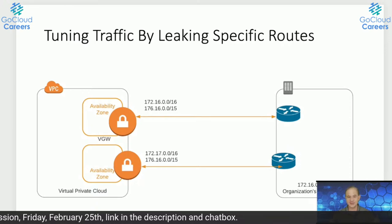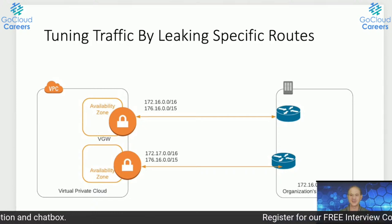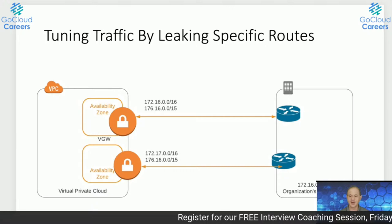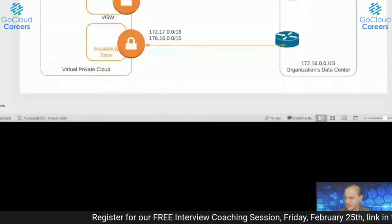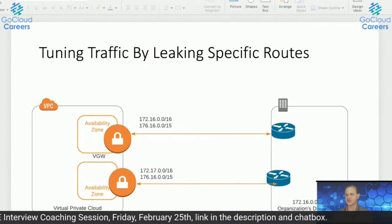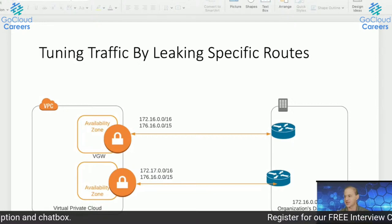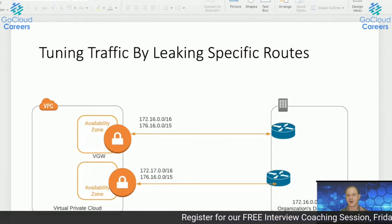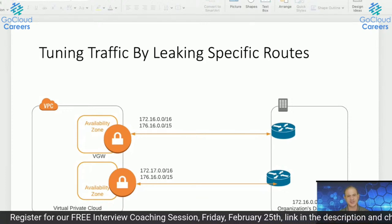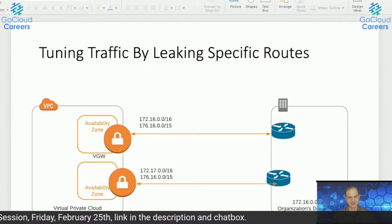So let's say you've got two links and you want to load share. Well, let's look at the simple, elegant solution. In the data center environment that we're dealing with in this particular scenario, whoops, that was not what I was trying to do. The site range that we're talking about is 172.16.0.0/15. That is our site range. So let's think about that. Inside of that site range, we might have a subnet 172.16.0.0/16. And we probably also have a subnet 172.17.0.0/16.